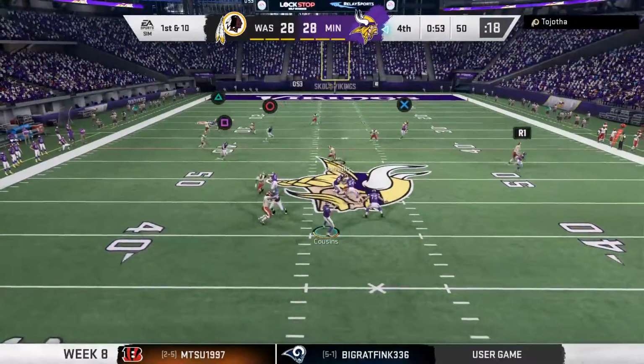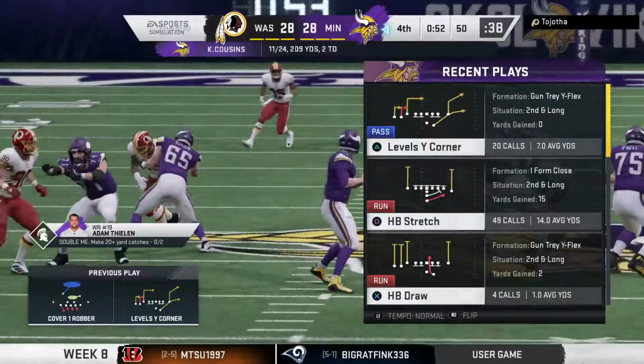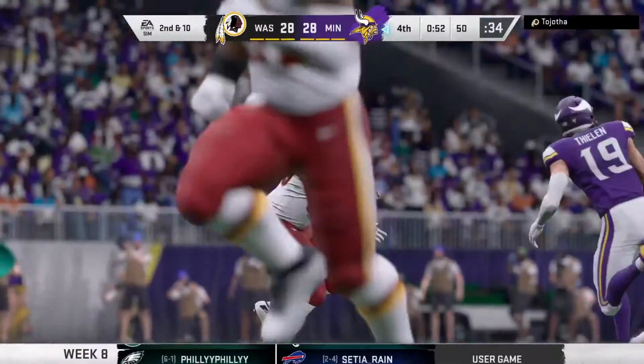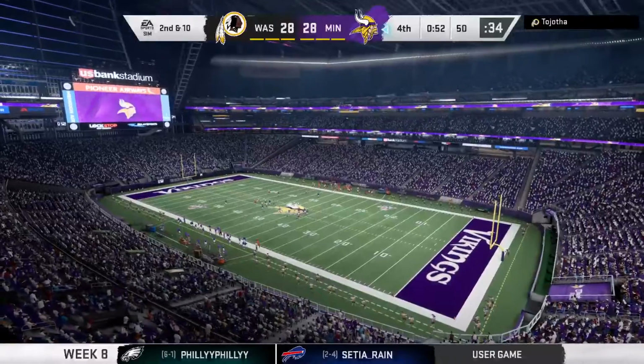Cousins now from the 50. And a scary incompletion, almost picked off. It would have been their first INT of the game. Instead, 2nd down. Nearly an interception. If that one's picked off, it's over. So a new lease on life, so to speak.